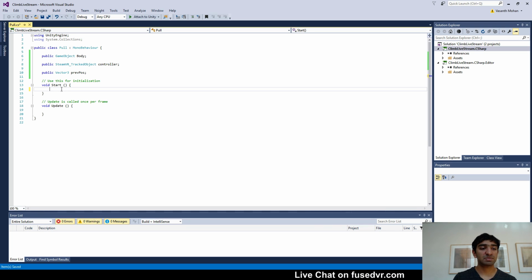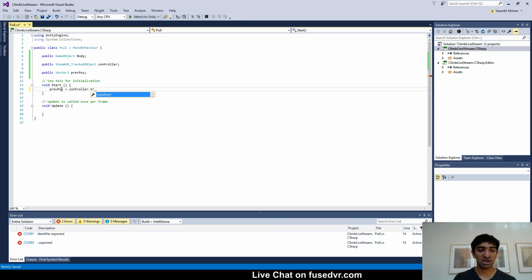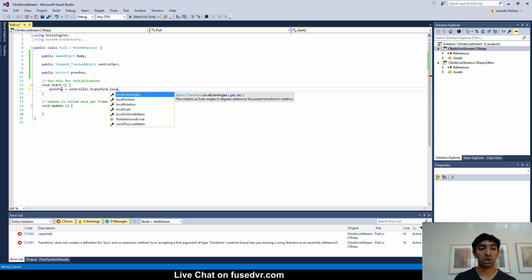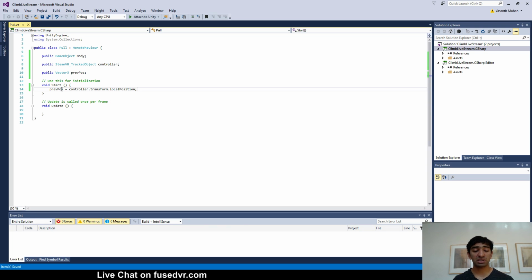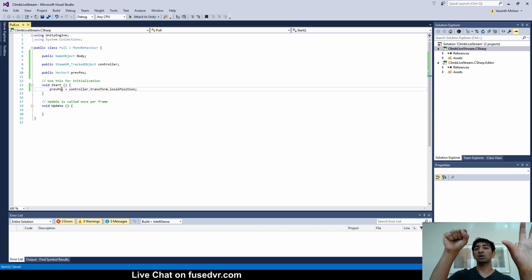So for this specifically, when we start up, we want to save our current position as the previous position, so that we can always have a delta of how much our controller is actually moving. So for that, we're just going to say prevPos equals controller.transform.localPosition. The reason we're using local position as opposed to global position is because when we grip and then we pull, our position is actually always going to stay the same or close to the same, because we move the body along with it. And that's good, because we want to be holding onto the rock.